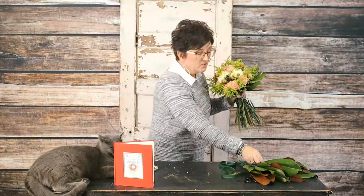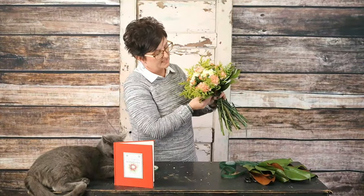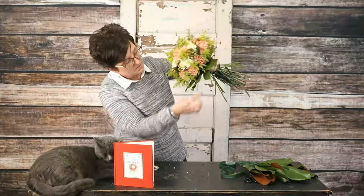Now, you want to be a little careful because if you pull too much on that leaf, you're going to tear the leaf where the wire is. So be sure when you go to bend it, you're actually bending the wire. So you can see I'm just going all the way around with those leaves.